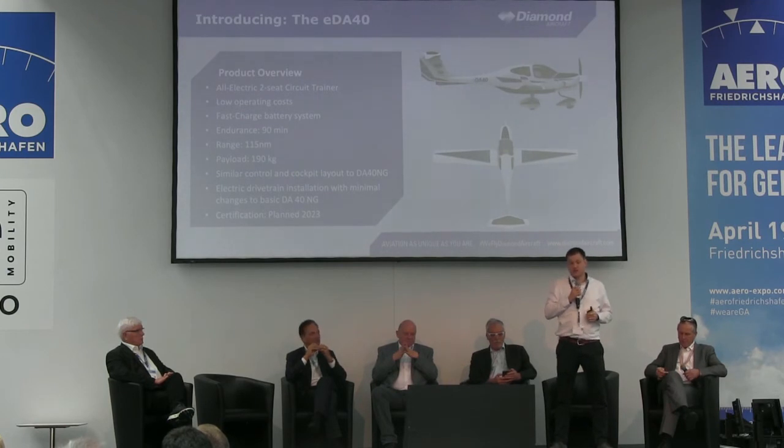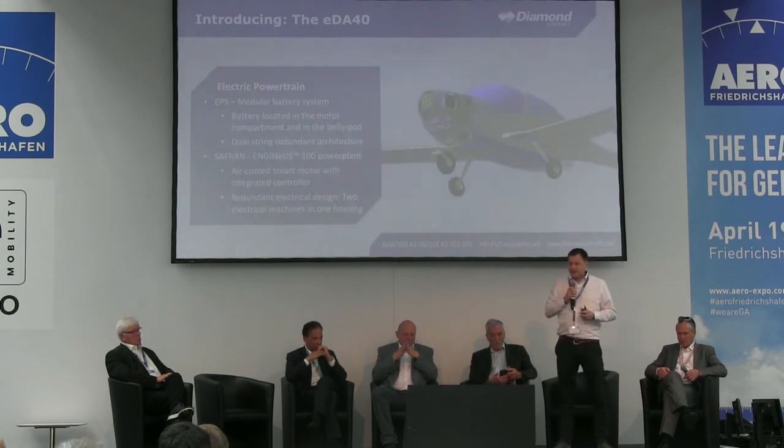And then in terms of certification, this is going to be an STC on the already existing DA40NG airframe, meaning that we are actually quite comfortable saying that we can finish the certification by the end of next year, so the end of 2023. Then let's look a bit more at the details of the powertrain.